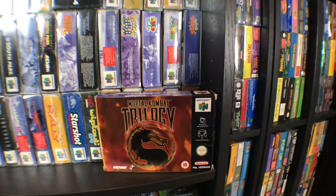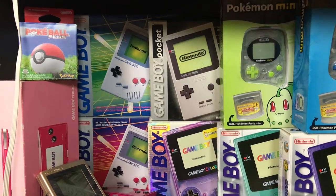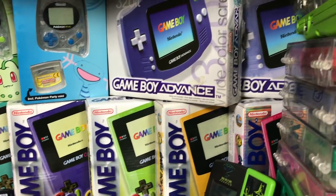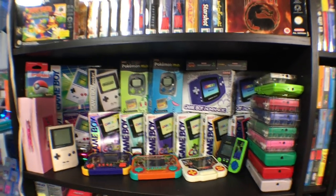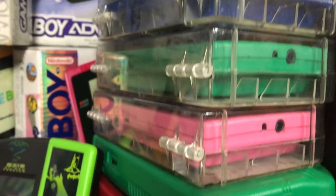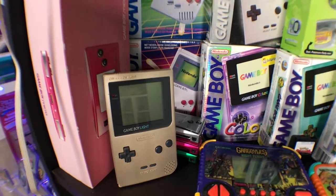Over here is one of my childhood favorites, Mortal Kombat Trilogy. And on the next shelf, we got all my Game Boys. I probably should reorganize this just a little bit to have more of a color difference. Now it's just blue, purple, and green, really. But over here are most of my Game Boys I found over at the flea markets. They were a lot cheaper to find a couple of years ago. Now it's really tough. And over here we got the Game Boy Light, that is a Japanese exclusive.